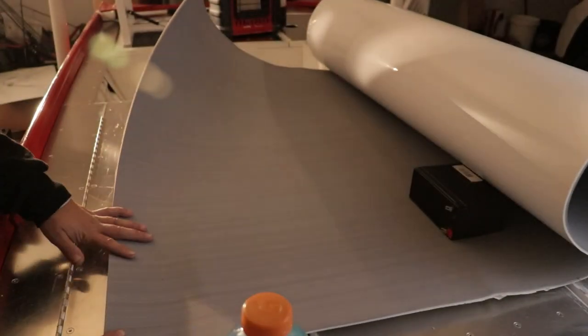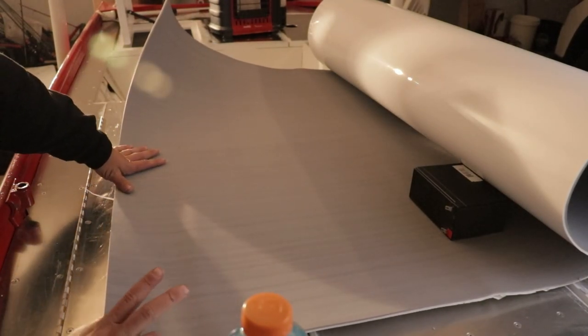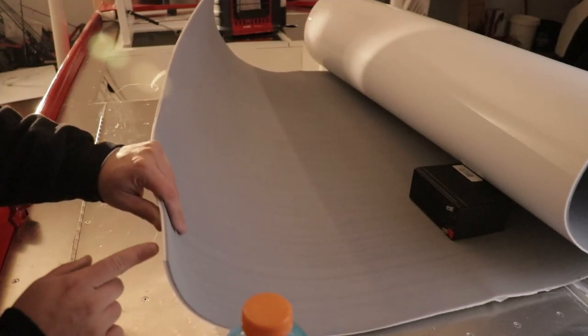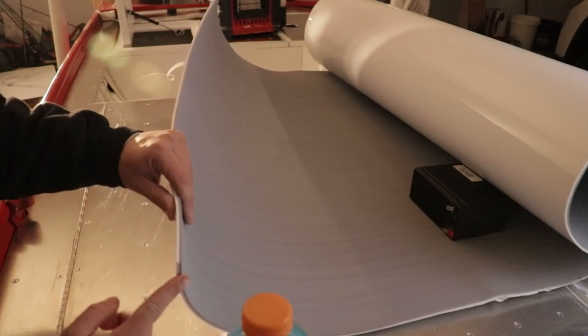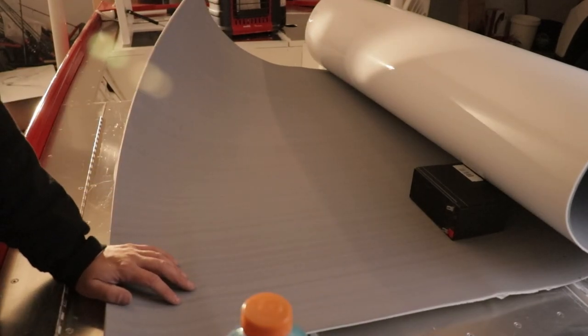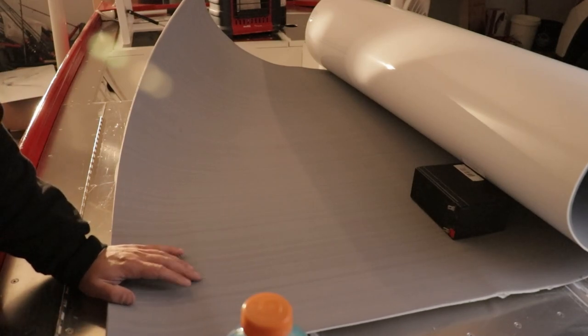Speaking of foam, this is the foam I'm going to be using. This is a light gray, I think it's called cool gray, and it also has the white underneath. This is the self-routing foam. You have to have a steady hand to do it. If you mess it up, it's messed up, and there's no erasing your router.